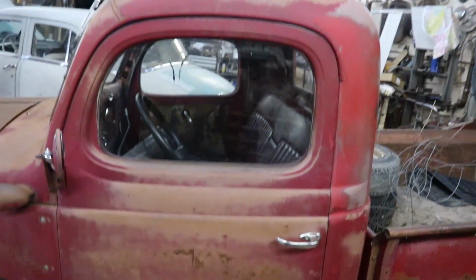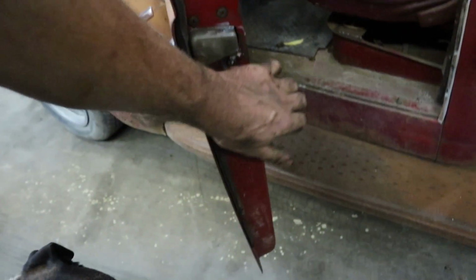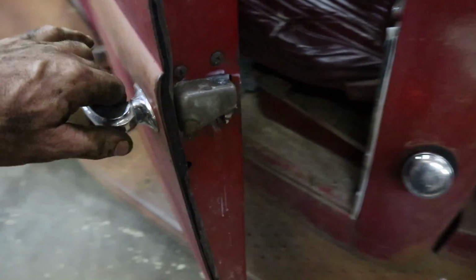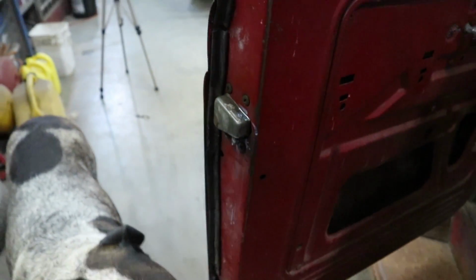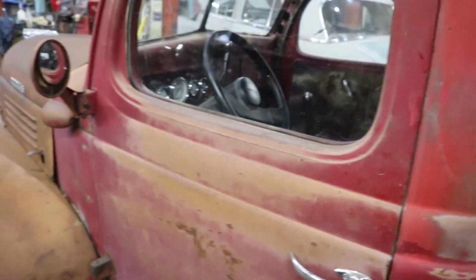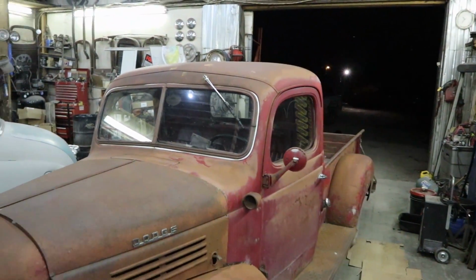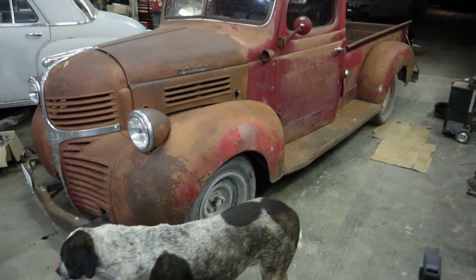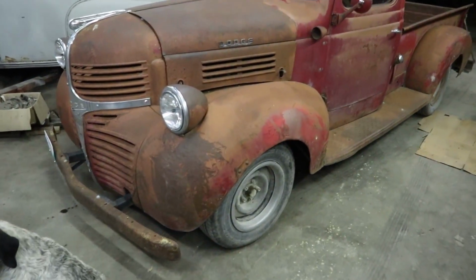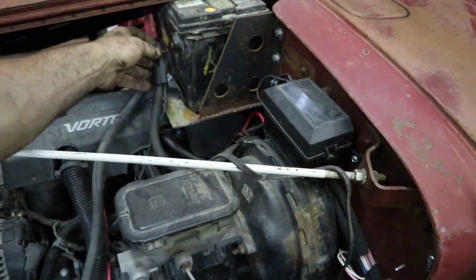So that was an easy fix. A little bit of that splooge. I'm glad I caught that. Now I don't need a latch. Wifey should be happy. Well, guess I can reconnect the battery and call her done.